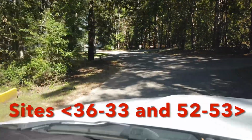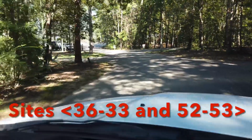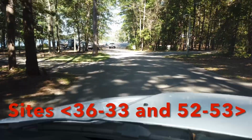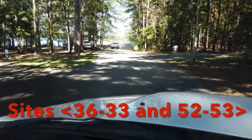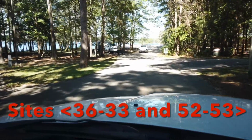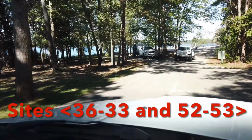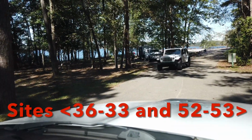35, yes. People might see our dash cam and wave because they're on camera. They might, or think they're on camera. 53 to the right, you would have a water view. That would be 53. 34 to the left, on the water, yes. 34. And there's a white Ram.